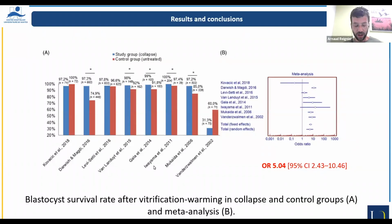So now we can have a look at the results. The study group, the group with collapse, is in blue, and the control group, without collapse, is in red. You can see on this graph that for survival rates, you seem to have better results with collapse in most of the studies. And at the end, when you perform the meta-analysis, you can see that the odds ratio for collapse is 5.04. That makes collapse better for survival rates.